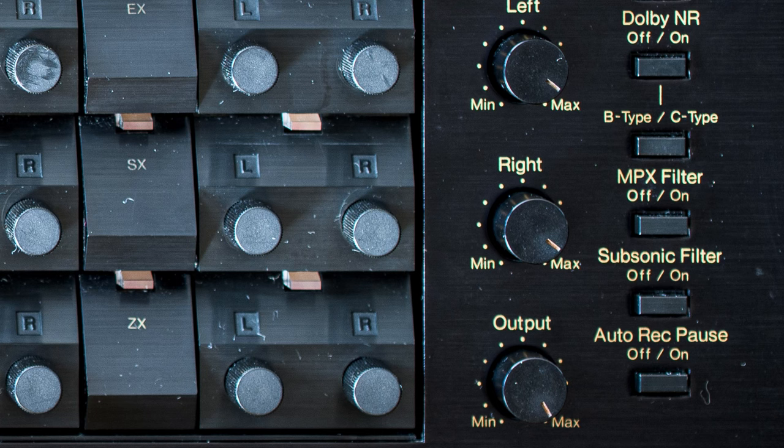MPX filter cuts off the 19 kHz signal from FM broadcast, which could cock up the recording from FM radio while using the Dolby noise reduction. Subsonic filter cuts off low frequencies caused by, for example, turntables, rumble, etc.